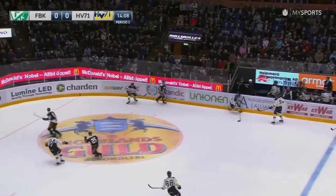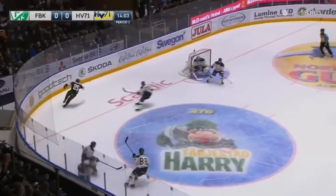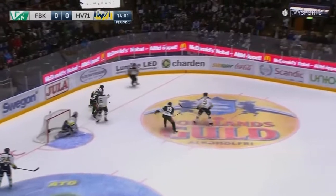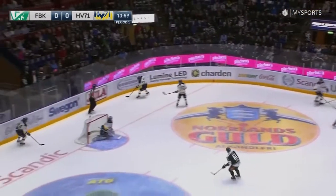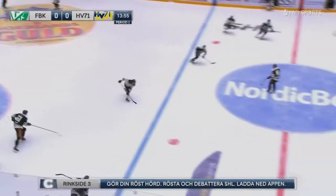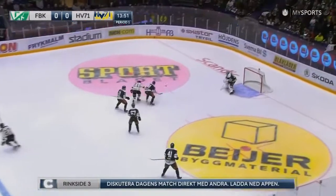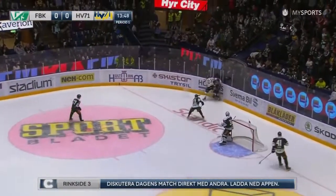Back to the line, held in, however. Gustafsson leaping to try and glove that one down. He wasn't able to. Gustafsson now behind the net. And this one is Stefan Elliott. Elliott back to Gustafsson. Gustafsson lifting that one into the offensive zone, and charging in is Matthias Tedenby.